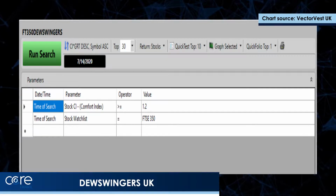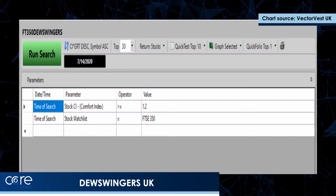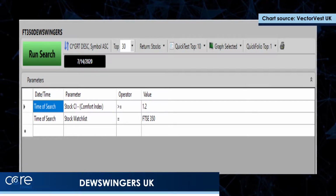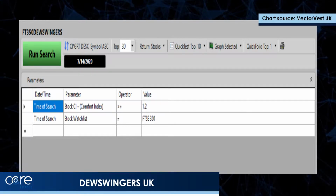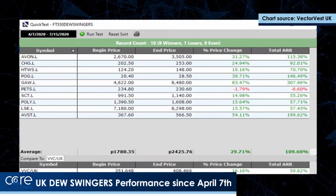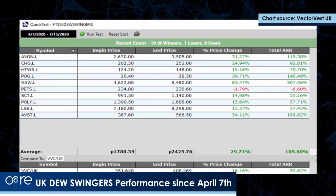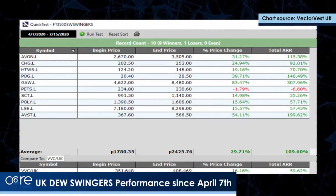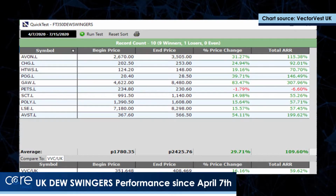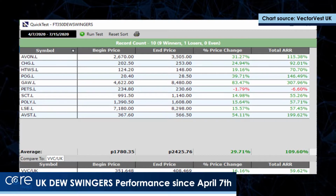And I ran that on the 7th of April, and I tested from the 7th of April to last night. And the market's up 16%, and that uni search is up 30%. There's one small loser. So done very, very well in the UK and done exceptionally well in the US over the last few months.